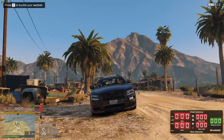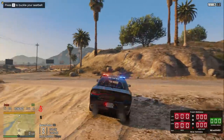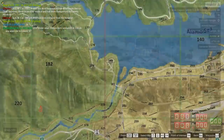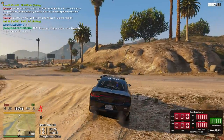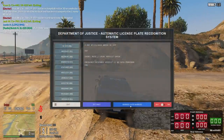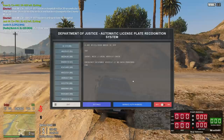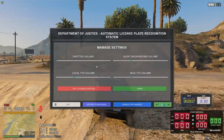Again, we are in the Dodge Charger. This one has ALPRs. I don't like the fact that it kind of blocks some of the lights, but it still looks badass, and it's nice having the ALPR on the car in general so we can activate the system. I don't think I typed that right. ALPR. There we go. It would be nice if I could clear all these so it wasn't super old, but that's from our last patrol. So it should be working relatively fine.